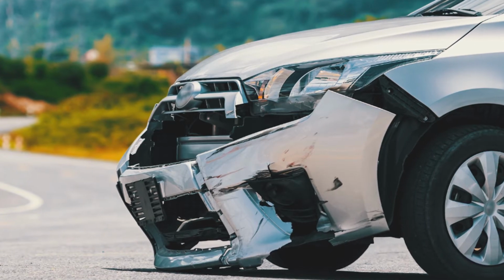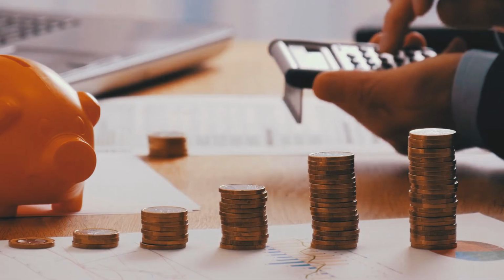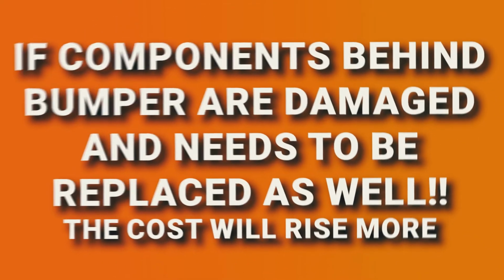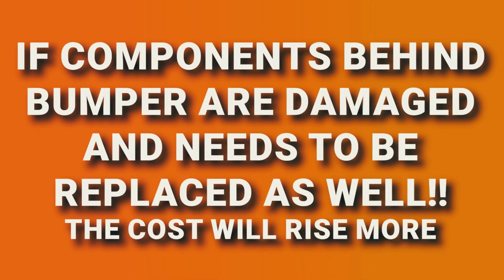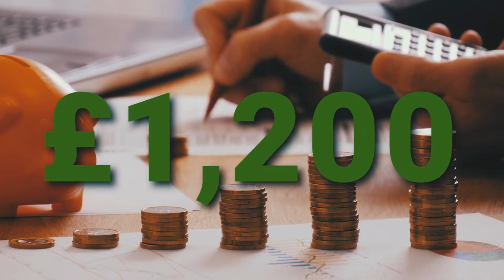If the bumper is damaged beyond repair, the replacement generally costs between £300 and £700, part only. However, if components behind the bumper are damaged and need to be replaced, this will raise the cost further. Potential costs start from £1,200 and the time 2 to 3 days. Most of this can be done prior and then just arranging one day to fit.